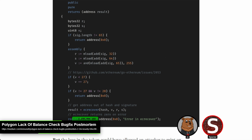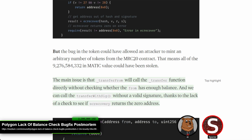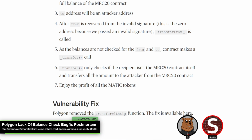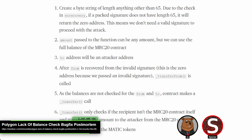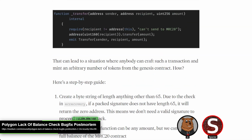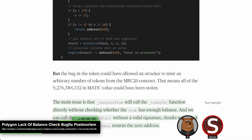Yeah, so the way I read this, the issue is twofold. Both the problem that they never check the value of EC recovery and the fact that transfer from won't check if the from address has enough balance to cover the transfer. It is a little weird how they meld together, though. I agree. It's not totally clear on that part of it. And yeah, this is a very serious issue. Also very weird because I don't know how this code could have been written or audited at all and be assumed to be correct. These seem like fairly obvious bugs as far as smart contract bugs go, at least.